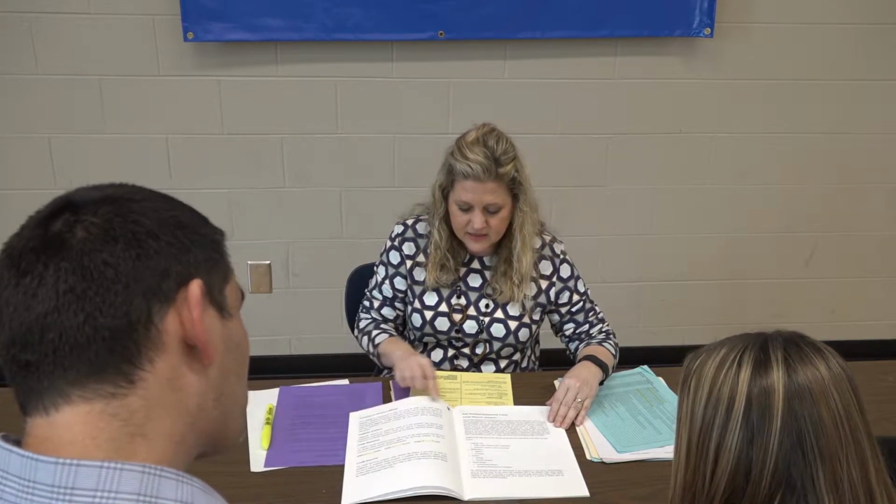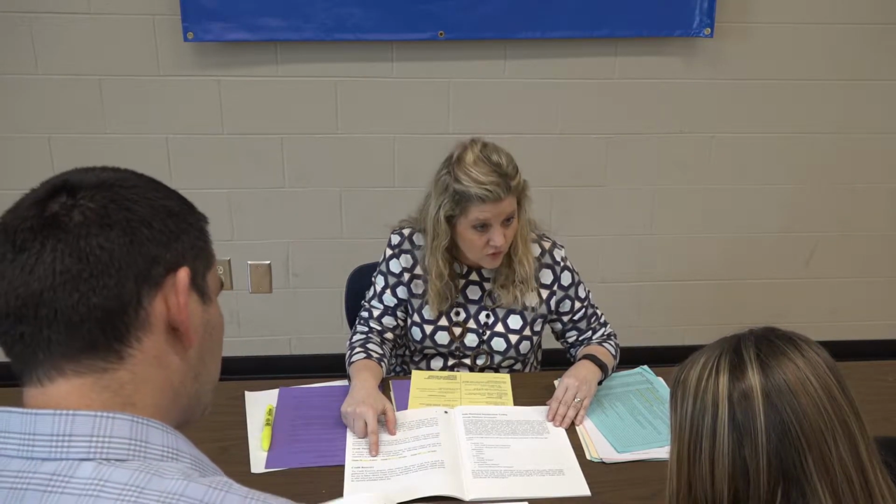Some of the other things that are in here, always interesting, page 6, the grade levels. In order to be considered a 10th grader, you have to earn 4 credits.